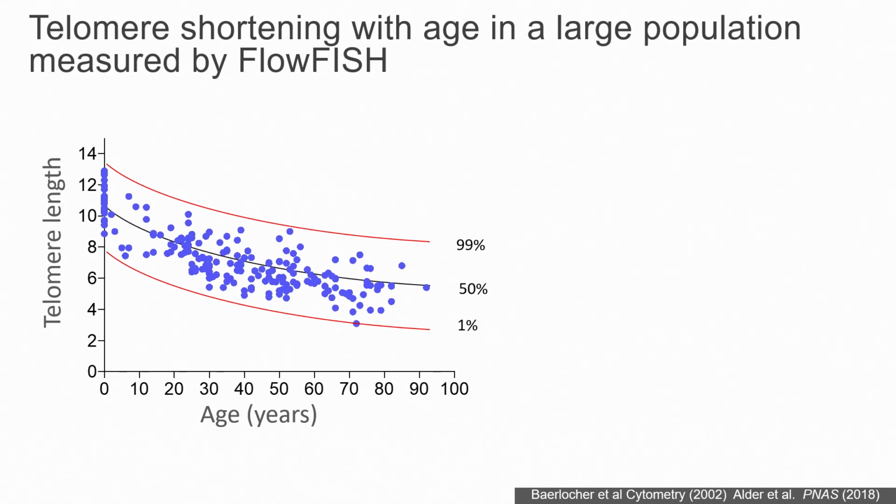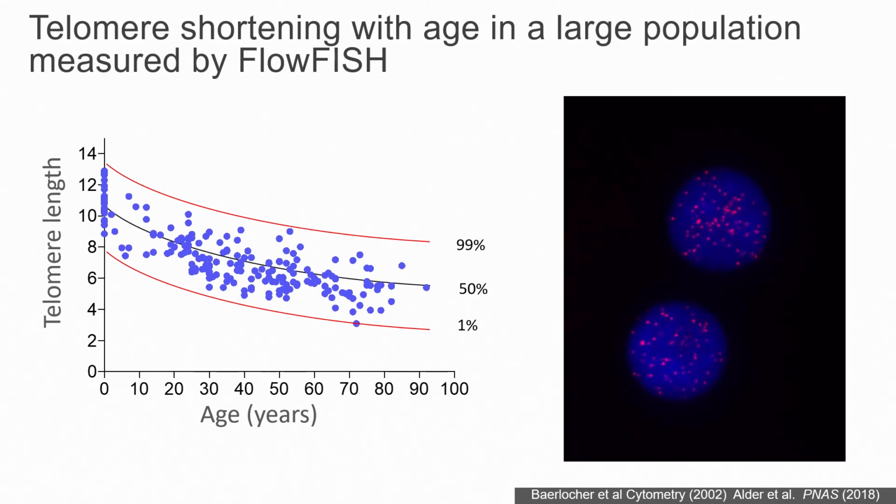So this puts confidence intervals, the 99th percentile for long telomeres, the 1st percentile for short telomeres, and you'll notice that there is a range of normal telomere lengths, just like there's a range of normal heights of people in this room. There's not one height, there's a range of heights. The same thing with telomere length. All of these are normal telomere lengths. But knowing what the normal is, you can then determine whether somebody is clinically below the normal length of telomeres. So that's this flow FISH assay.